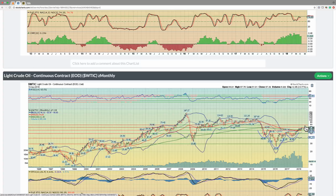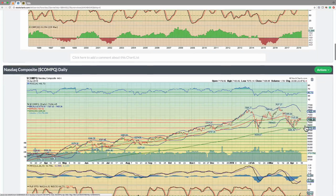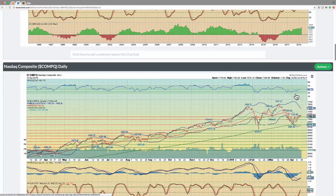Likely target is around that 80 level that we've called for several months ago. Now looking at the Nasdaq Daily, it's going to be interesting what happens here. We're right below that 50 on RSI. There's a lot of resistance at that 50 level, and we had a very negative candle below the 50-day moving average. If we can't break above that level around 71.58 this week, then we likely pull back. However, if we can break above it, then there's a lot of green pasture to run.